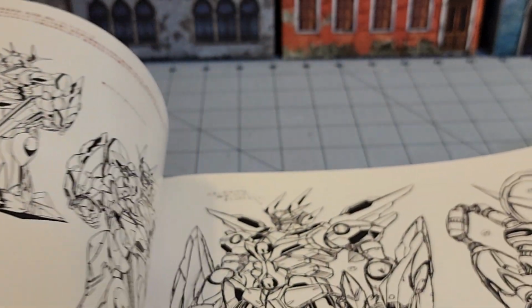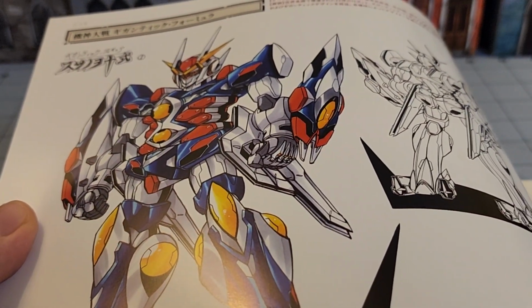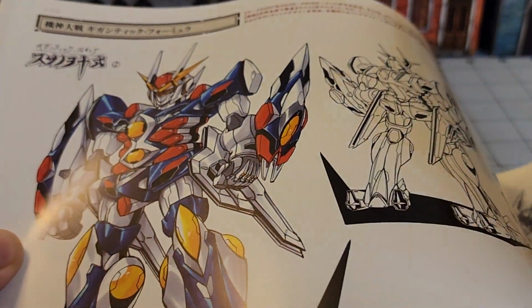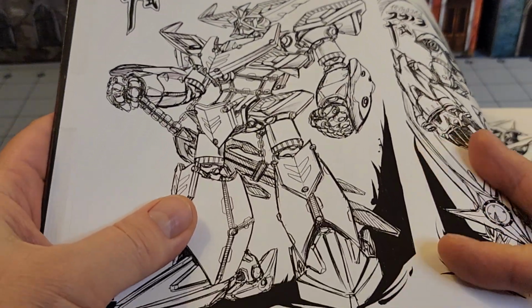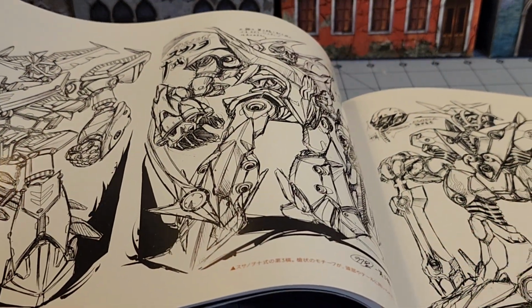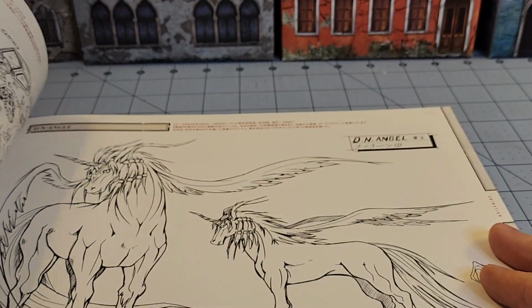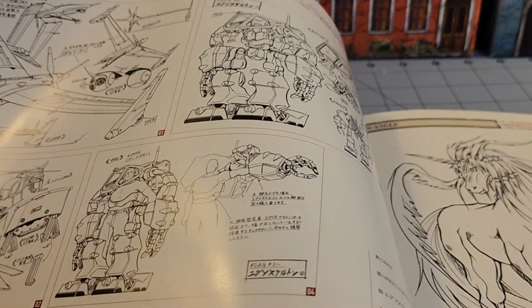Gigantic Formula. I think this was a TV show. It makes me think of Robot Gigantic Drive. I have no idea what any of this stuff is, but I'm here for it. I love the designs. DN Angel. Okay. Flag.